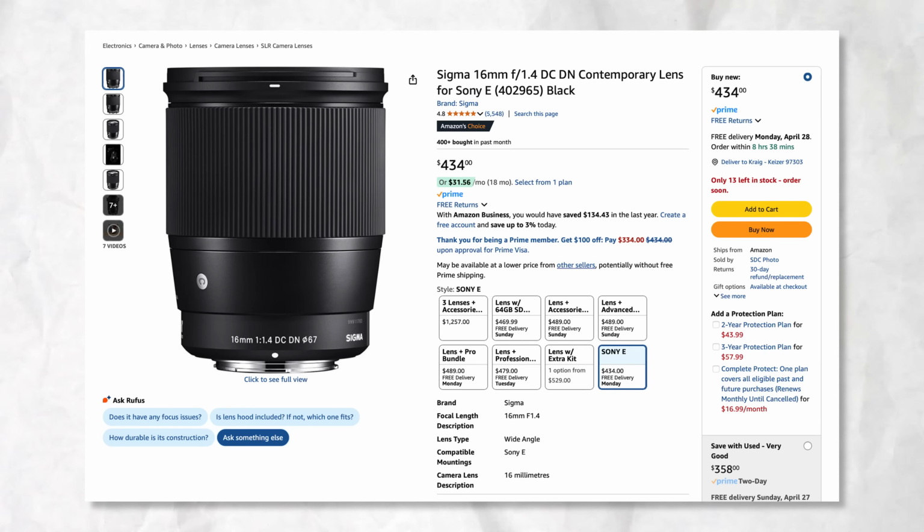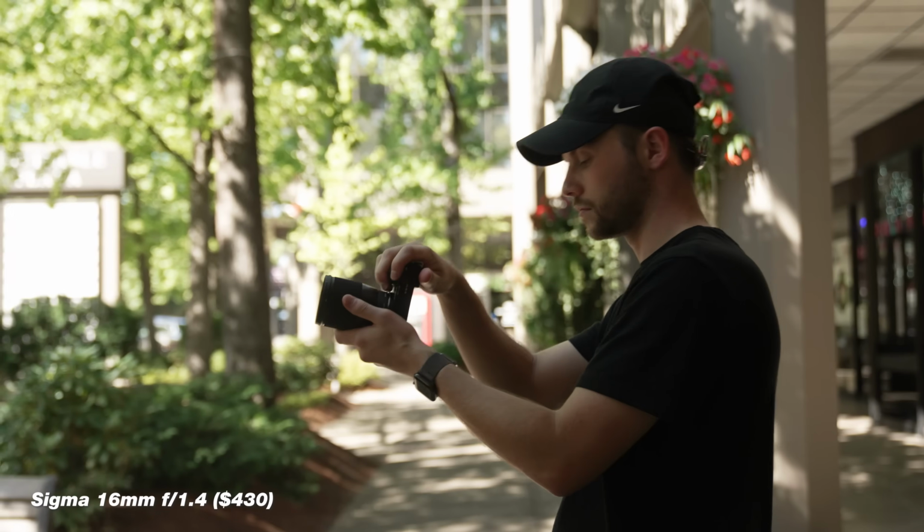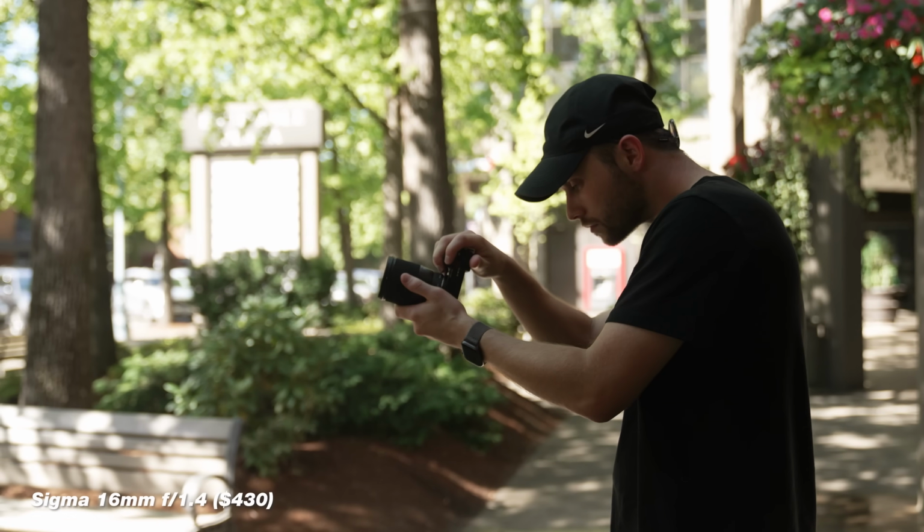Now this lens does come at a pretty hefty price point for that beautiful image quality. It's usually around $400 to $450 depending on when you try to purchase, but it almost always goes on sale around Black Friday or Amazon Prime days. So I'd encourage you to wait for a sale when it's around $400 or even cheaper.